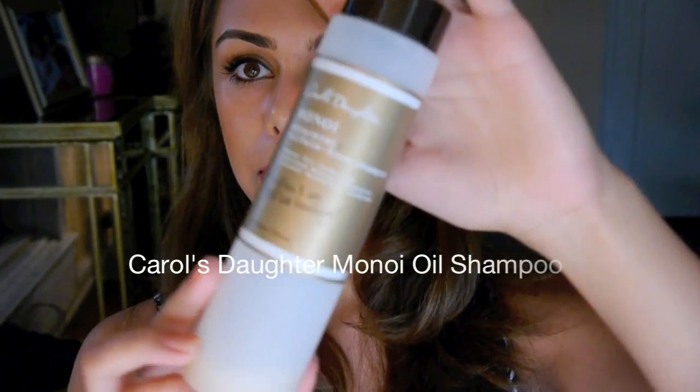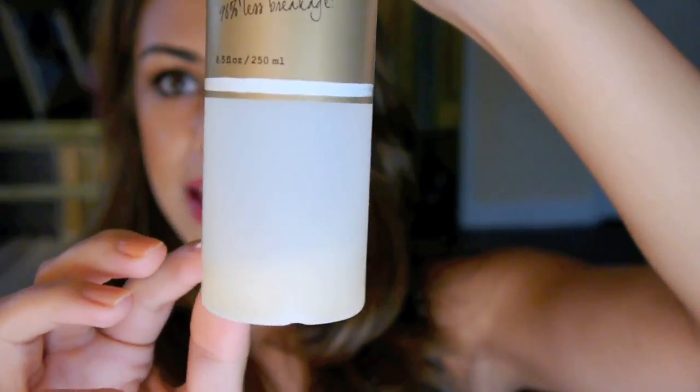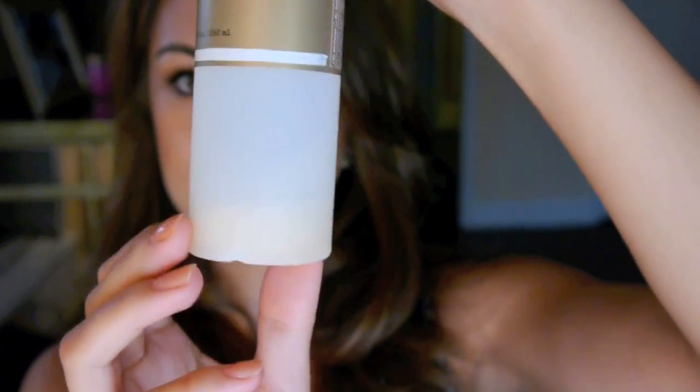The next option, which is my favorite of, I guess, the whole summer that I was using it, is this Carol's Daughter Monoi oil shampoo. That's what it looks like, and as you can see, I've used it almost to the very end. No sulfates, no parabens, no petroleum, no mineral oil, and no artificial colors. And it smells really, really great. And Monoi oil is another ingredient that's amazing for hair.